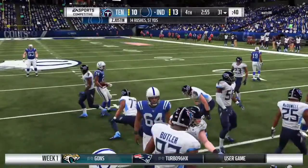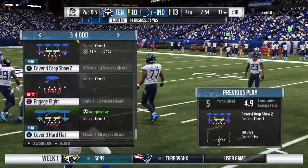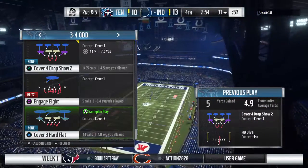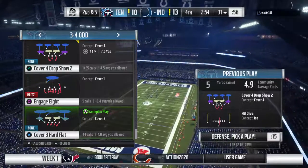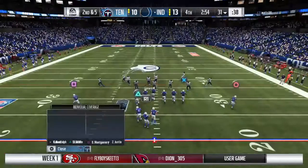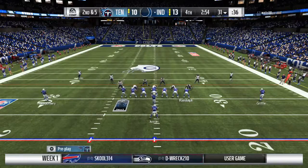And he powers his way up past the 30. 5 yards on the carry. Good pickup on 1st down. And the Titans going to signal for a timeout defensively. It's just their first. They'll be down to 2 remaining as we step aside here in the 4th quarter.